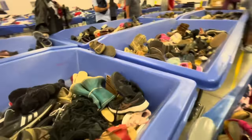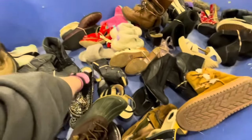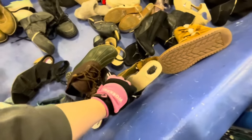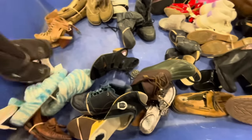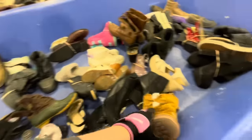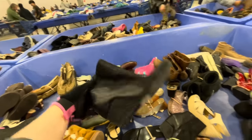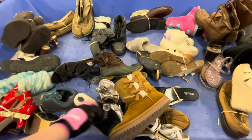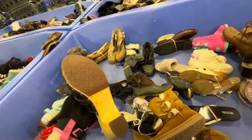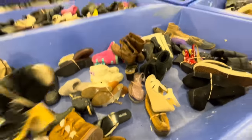Souls. These are kind of cute. It smells like a pickle over here. These are cute Alegrias. Is the other one around? Ugh. I'll look up the UGG heels and see how they do.